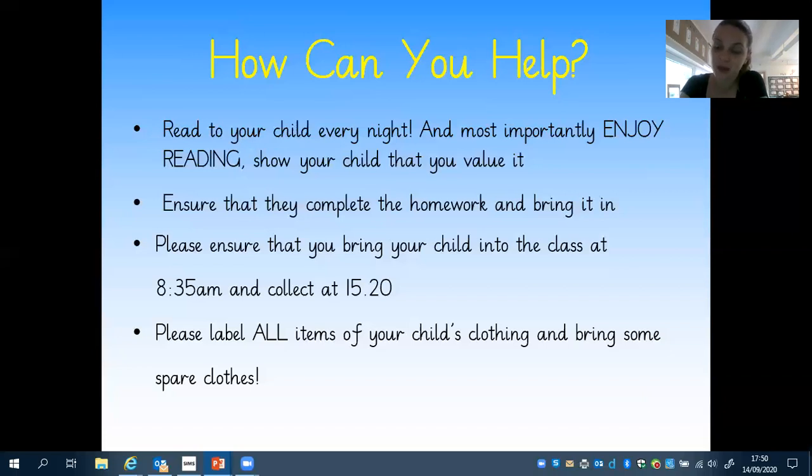So being prompt is really, really important, because at 8:35 we do handwriting. So if they are late, they're missing their handwriting, which is really important for them at this age. And also please be prompt at the end of the day, because we shut the gate quite quickly.